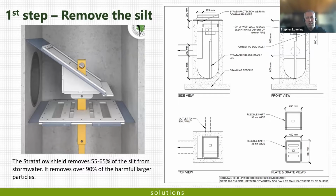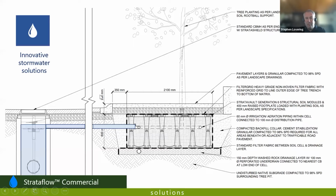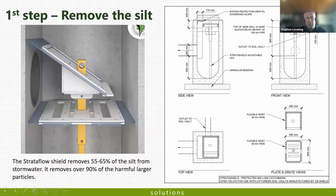I'm not going to talk too much about this slide here, but this is our silt and sediment catchment product. There's a few out there on the market. This is what we use to catch the silt and sediment before the water goes into the pipe, which then feeds into the soil cells. So again, we won't talk too much about this today.